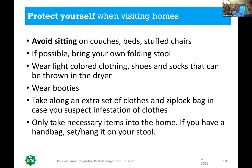So if you're concerned about visiting people who might have bed bugs, avoid sitting on couches, beds, or stuffed chairs, or other upholstered furniture. Sit on hard chairs, kitchen chairs, things like that. If you are a social service person who does home visiting, you might want to bring your own folding stool. Light-colored clothing is easier to see the bugs on. And in some cases, you may want to wear booties over your feet. And if you do this for a living, you might want to have an extra set of clothes in a Ziploc bag so that you can do one of those quick wiggle changes if you need to. And if you suspect bed bugs, only take in what is absolutely necessary, and never ever sit anything on beds, upholstered furniture, or the floor.